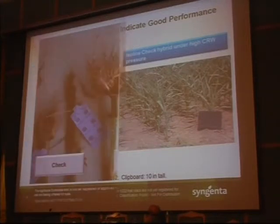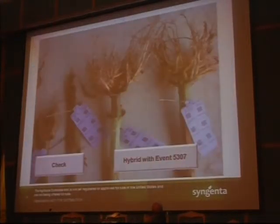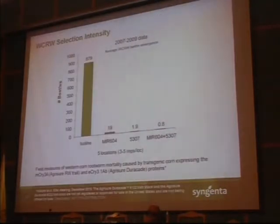If you look at the roots, on the right is the check without the trait, and the roots are heavily damaged by the rootworm, but on the left, the corn plants are really happy. They have big roots, and big roots give you a big yield, right?